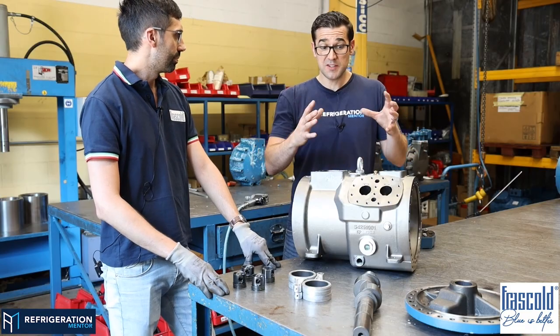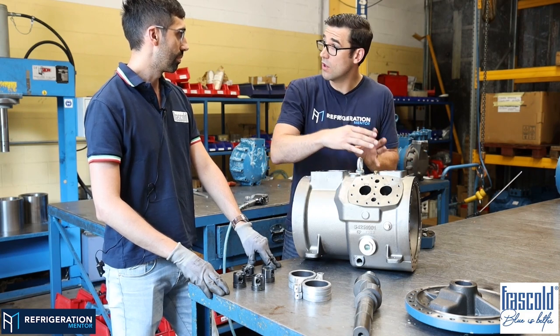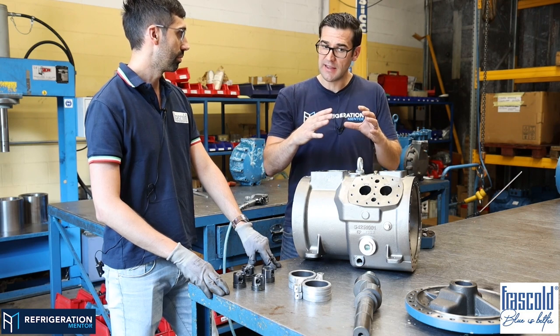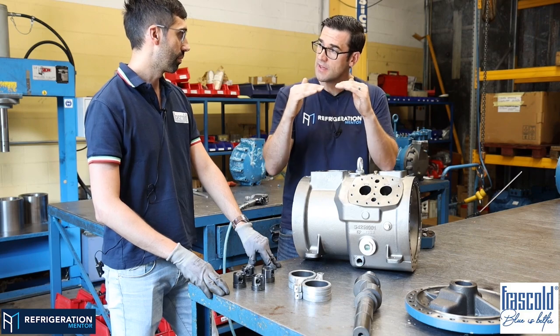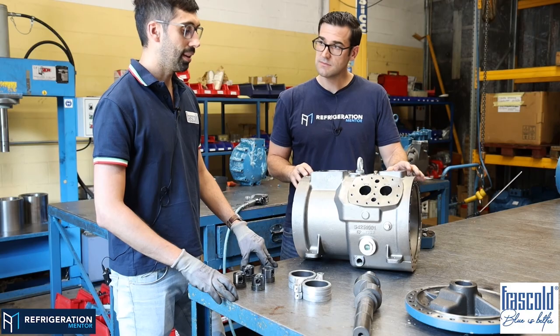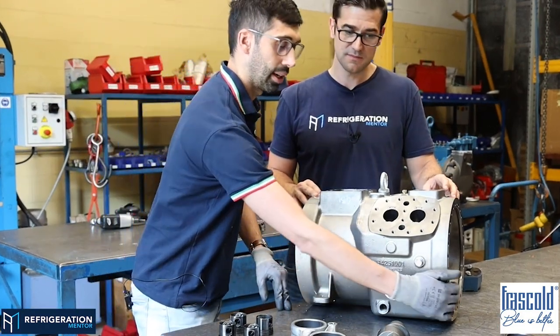So you have that massive explosion. So one thing, it could be you have that liquid refrigerant washing the oil away from different parts. But after that explosion, you start to see the foam start to drop in the compressor. What is actually happening inside the compressor when you see that foam dropping? When the foam drops, you are normalizing the situation here in the crankcase.